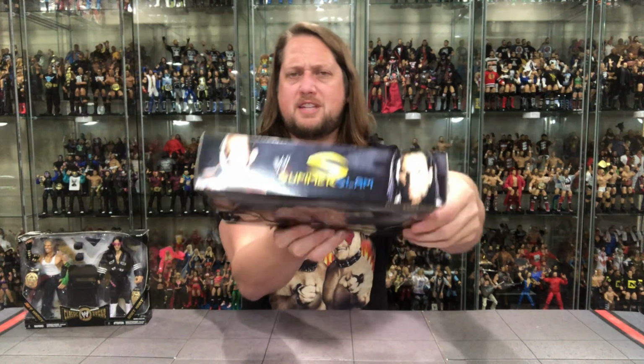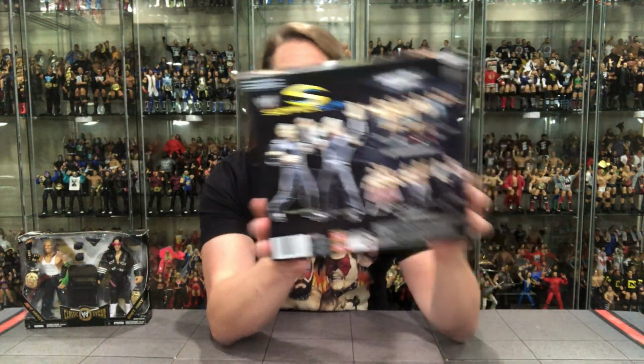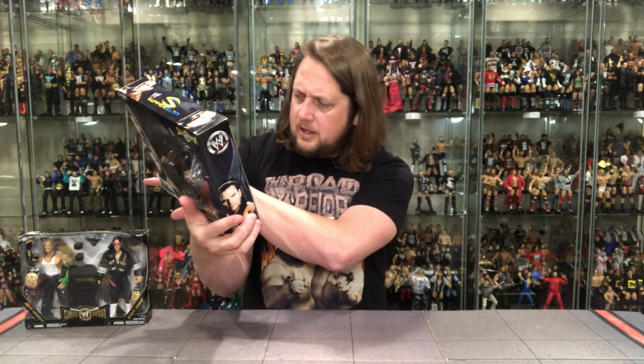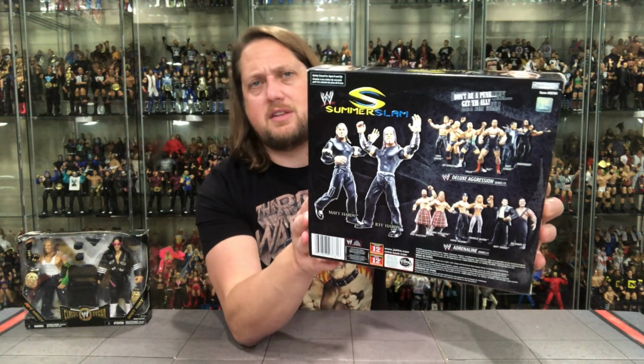But there's Matt on the side, Jeff on the other side. SummerSlam, there's both of them there. Same thing on the bottom. And then in the back, you get warnings, you get UPCs, you get all that kind of fun stuff. 2007, I want to say, on this one. 2008, I was close. That one was 2007, this is 2008.